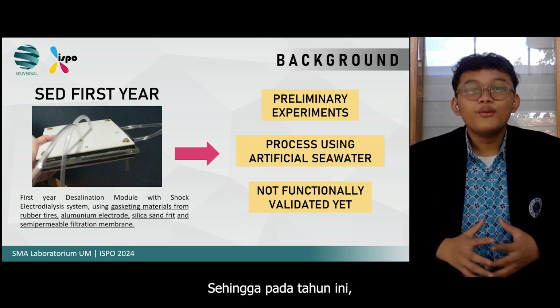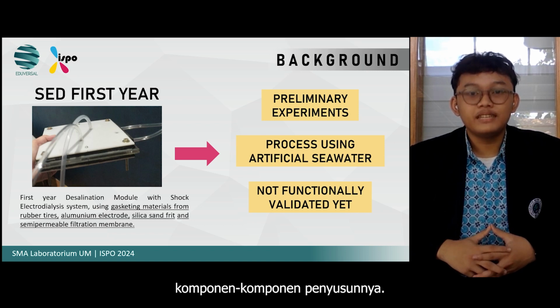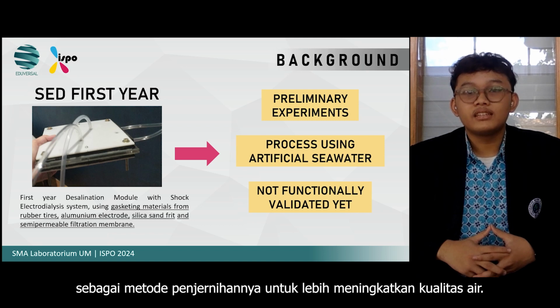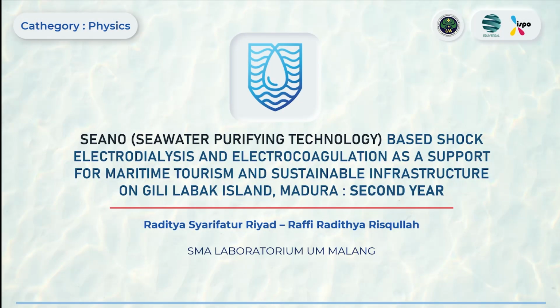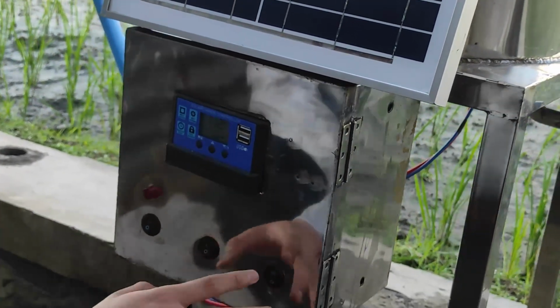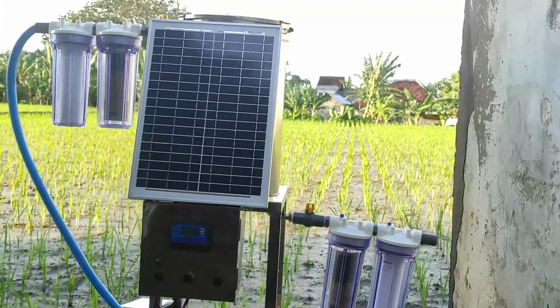So, in this year, we are trying to improve the desalination performance of the shock electrodialysis module by modifying and substituting its constituent components, and also innovations in combining with electrocoagulation as the purification method to further improve water quality. We outline all of this in a research entitled SEANU, Seawater Purifying Technology, Based on Shock Electrodialysis and Electrocoagulation as a Support for Marine Tourism and Sustainable Infrastructure on Gililaba Island, Madura, second year.